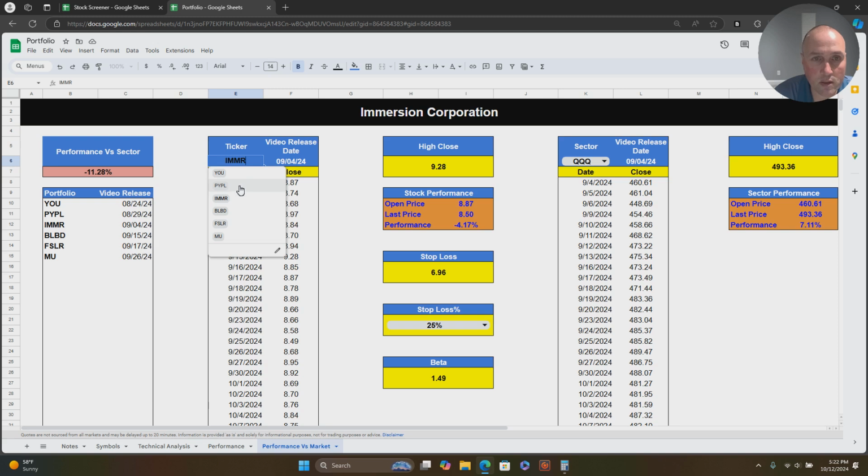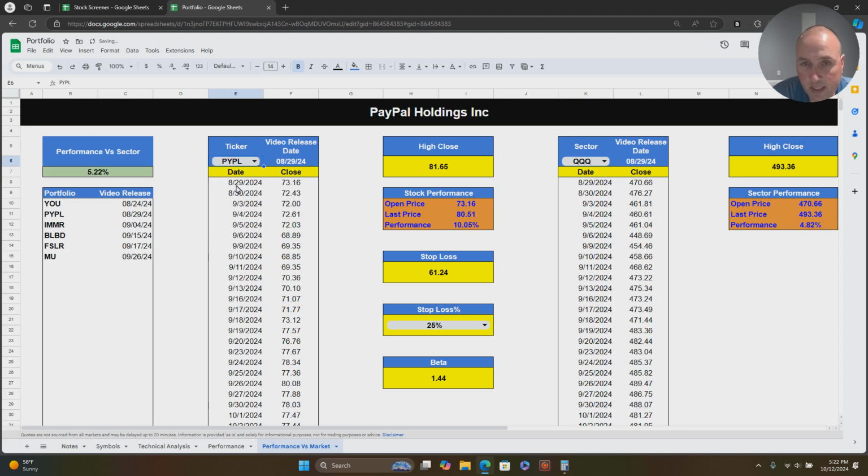And then PayPal and Micron. So we'll just take a quick look at those. And I still think these are good investments. They're still in uptrends. Most of them are actually at the bottom of their trend channel and getting ready to reverse. So they look like good investments to me, but you still have to be disciplined and have a stop loss somewhere to protect your downside. And this will also allow your winners to run.